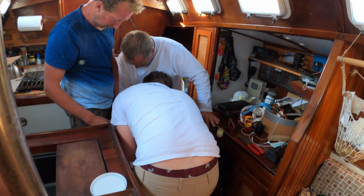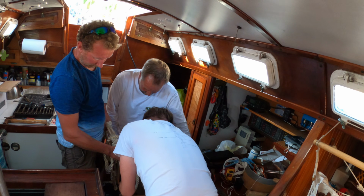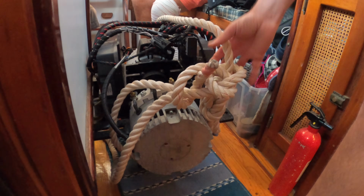Take your time. Okay. How many men does it take to lift a motor? Okay. Woo! Sweet. Thanks, you guys! Out.